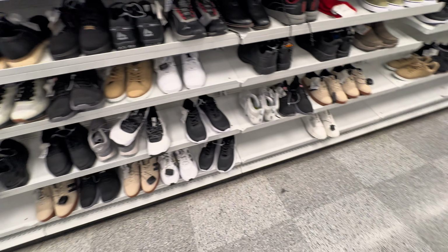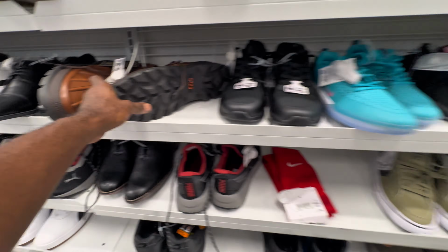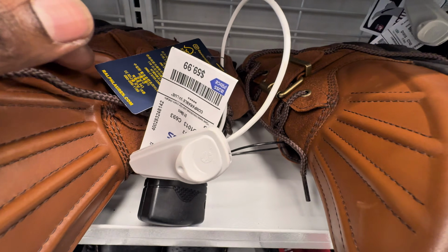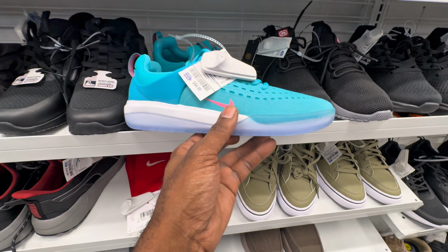You know, a lot of the bigger creators starting to come out to Ross and Burlington and finding sneaker finds too, since, you know, us guys out here have been finding them for a while, but y'all know how that goes. So it is what it is, but we still making our way down. We over here in size 9 now, Sneak Crew.